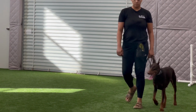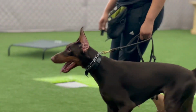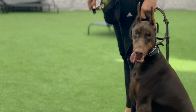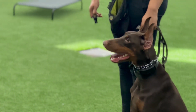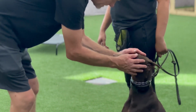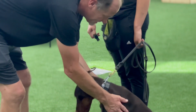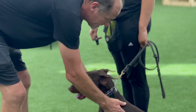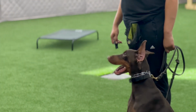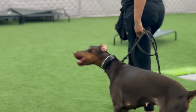And of course, we want to be able to have our dogs get pets from strangers. So once we allow somebody to pet our dog, we want them to remain in that sit and be sociable. Allow those pets. And obviously she's very excited, but she is controlling herself. She knows she's supposed to remain in that sit. And she does a great job. And then they go on about their walk.